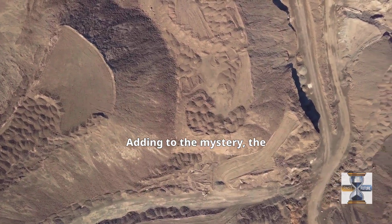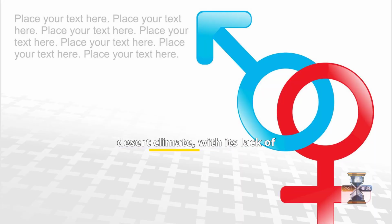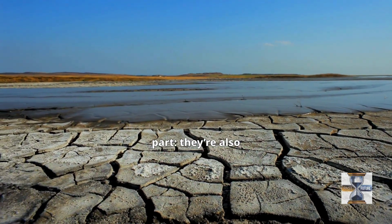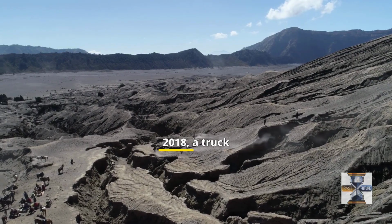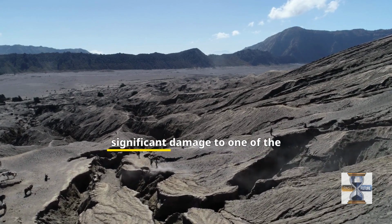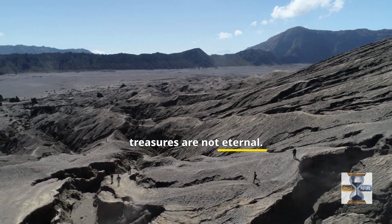Adding to the mystery, the Nazca Lines are incredibly well preserved, despite being over 2 millennia old. The dry desert climate, with its lack of wind and rain, has helped protect the geoglyphs. But here's the chilling part. They're also vulnerable. Modern development and climate change threaten to destroy these ancient masterpieces. In 2018, a truck driver illegally drove across the desert, causing significant damage to one of the lines. Incidents like this serve as a stark reminder that these treasures are not eternal.